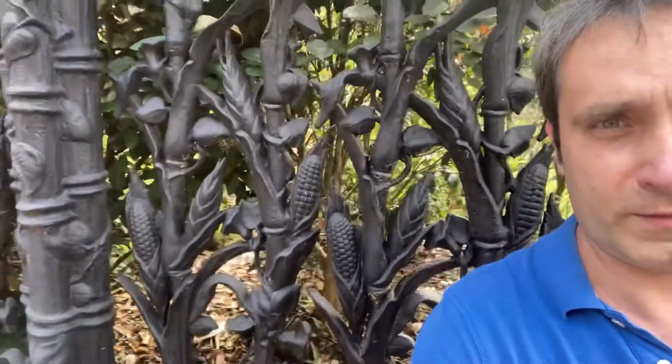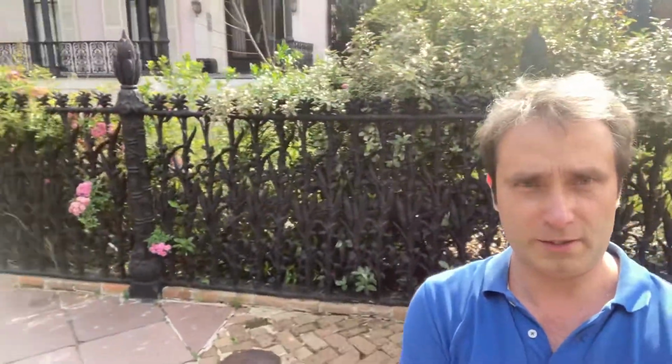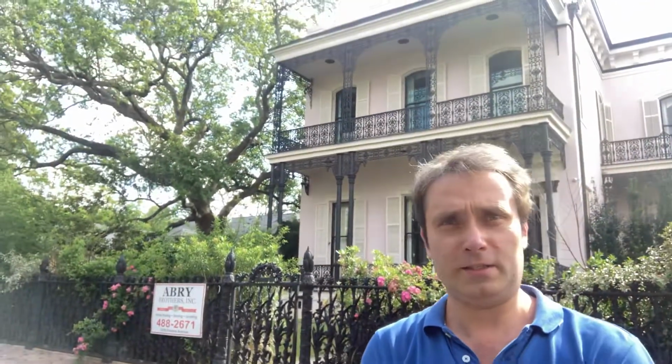Intricate cornstalk fence behind me, and there's a reason why we have the cornstalk fence here. This is called the Short Villa. We call it that because Colonel Short in the U.S. Army built it a little bit before the Civil War. Beautiful house. You see some of the details there in the back.